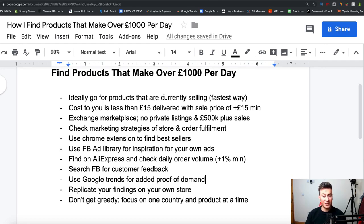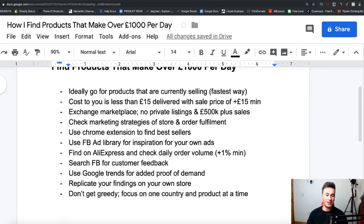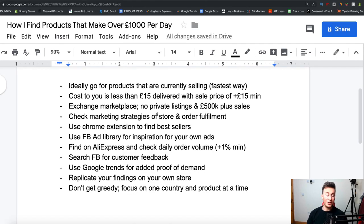Ideally go for products that are currently selling today. It's the fastest way to see the initial sales, to build that initial motivation. Find products that cost you less than $15 or £15 delivered, so that includes the actual delivery cost, and make sure you can sell that for at least an extra £15 or $15 on top of your purchase price. Use the exchange marketplace then to find public listings that have at least 500 plus sales. That way we can make sure that we're focusing on products that have really big potential.